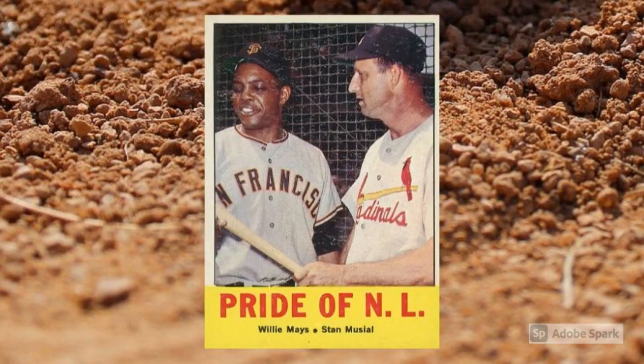1963 Topps Pride of NL, Willie Mays and Stan Musial, number 138. Mays was smack dab in his prime in 1963, while St. Louis Cardinals legend Stan Musial was in his final season. But on this card, the two baseball icons come together as the collective pride of NL. Sheesh, just how many great memories can you cram into one hunk of cardboard anyway? PSA 8 value, $250 to $300.